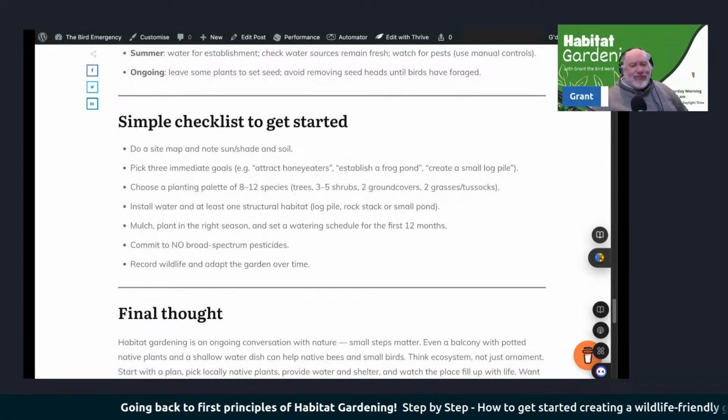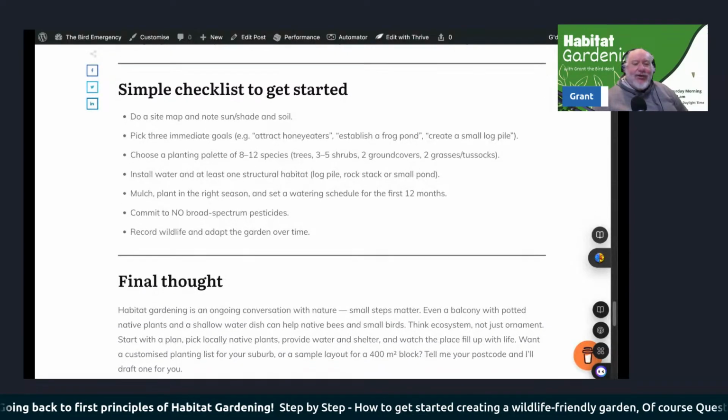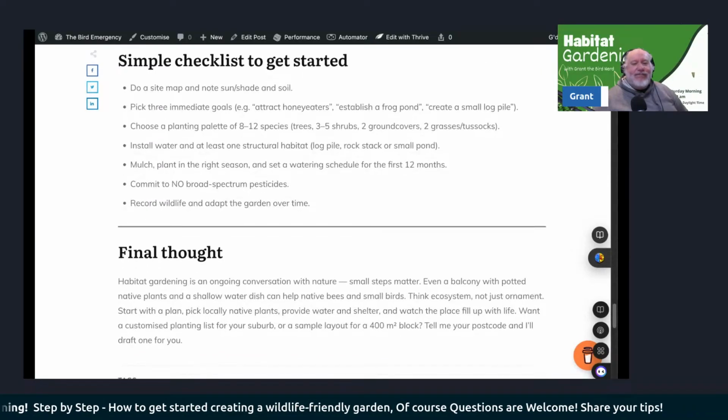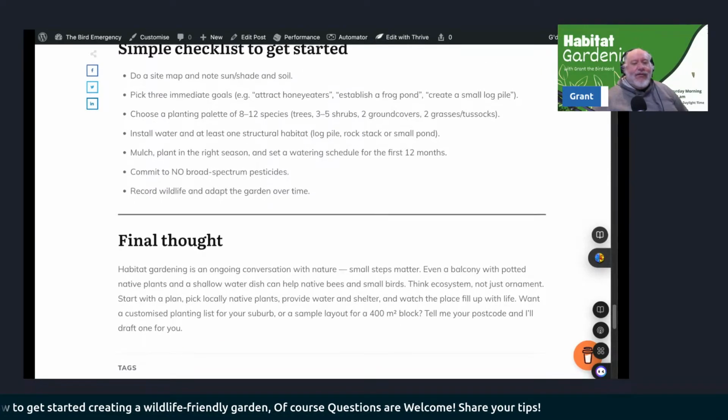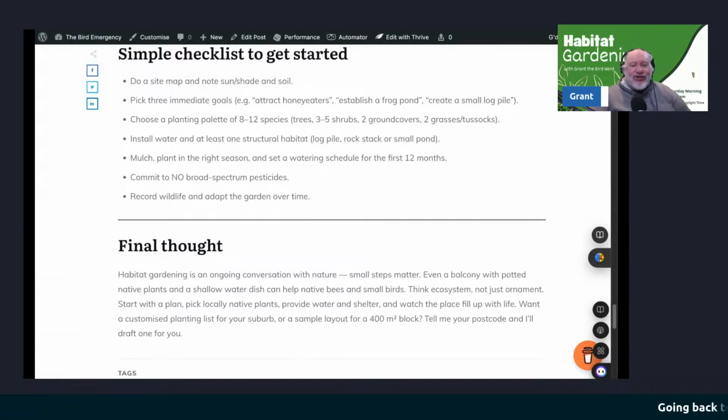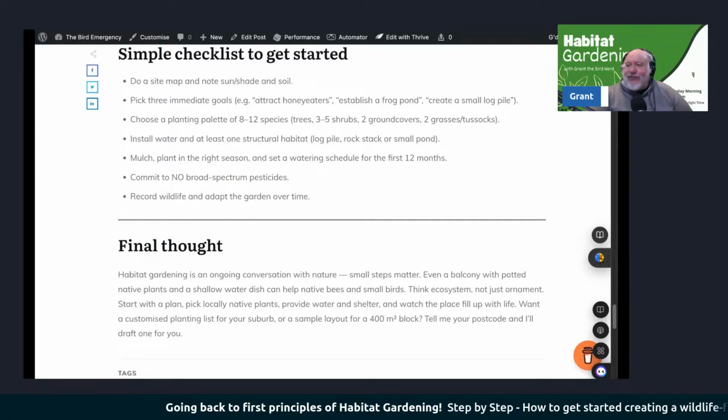Okay, it's my little final thought. Habitat gardening is an ongoing conversation with nature. Small steps matter. Even a balcony with potted native plants and a shallow water dish can help native bees and small birds. Think ecosystem, not ornament. I think that's the important thing.